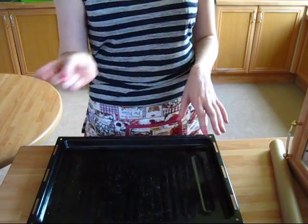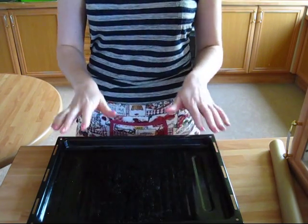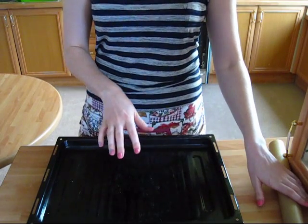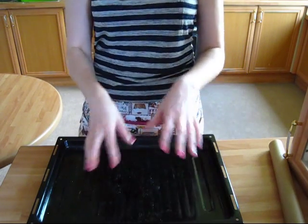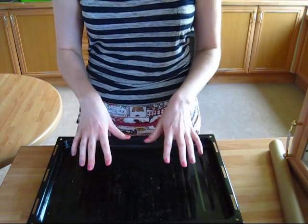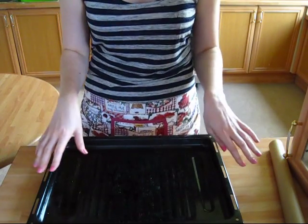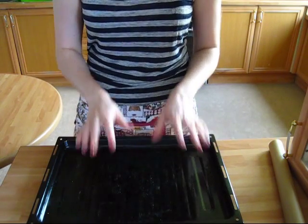Starting with the dough, I will turn on my oven to preheat to 180 degrees, and I will prepare my baking sheet by lining it with some parchment paper so that the shortcakes wouldn't stick. I could technically do this a little bit later, but I already know I will make such a mess here that it's easier to do that in advance than later.